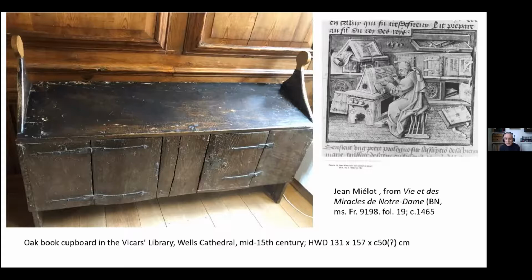Like the previous two pieces, it too highlights the difficulties of neat characterization. I beg your pardon, of neat categorization. The unit in the Vicar's Library, Wells Cathedral, for which it is presumed to have been made, has been dated circa 1450 by comparing its ironwork with that used elsewhere in the building. Though, as we've heard, that may not be a watertight method.